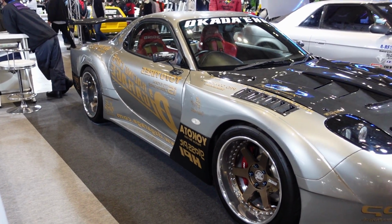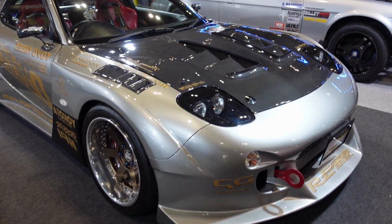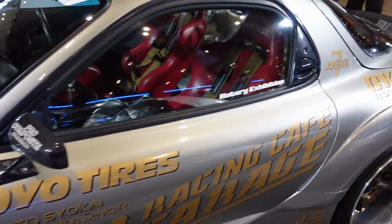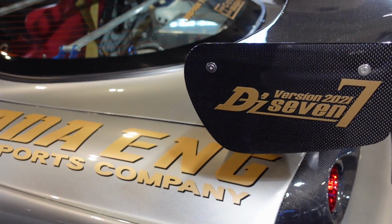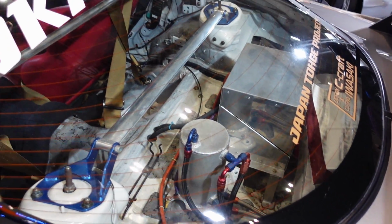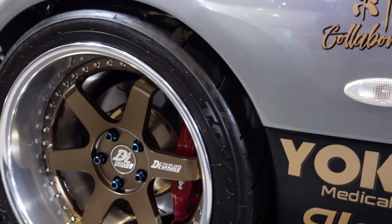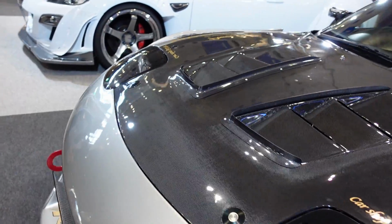Daes Garage FD. It says Okada Engineering on the front glass. I can't act like I know too much about it. I just think it's really cool. Look at that. Guys, let me know in the comments, what is this thing? Daes version 2021 7. So yeah, Daes Garage, Japan Toge project. Looks like there's a hand in putting this car together. HKS V Pro special edition wheels on it. Daes Garage, Brembos. Wow.